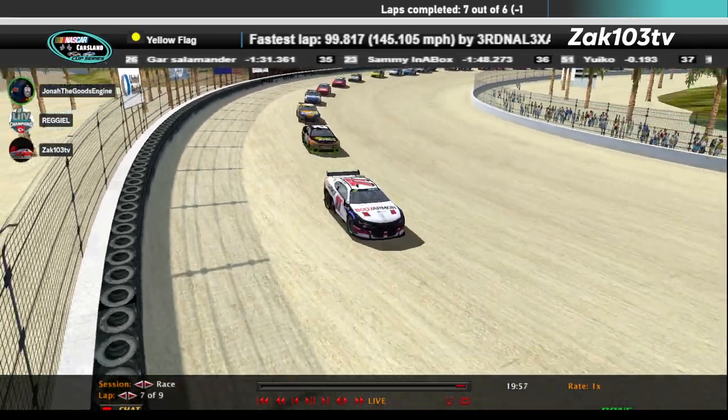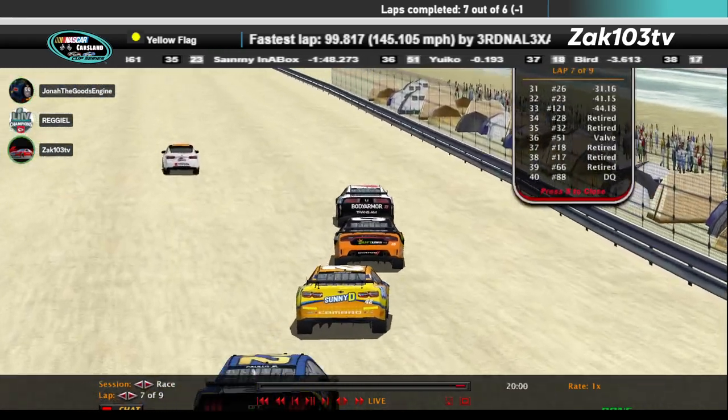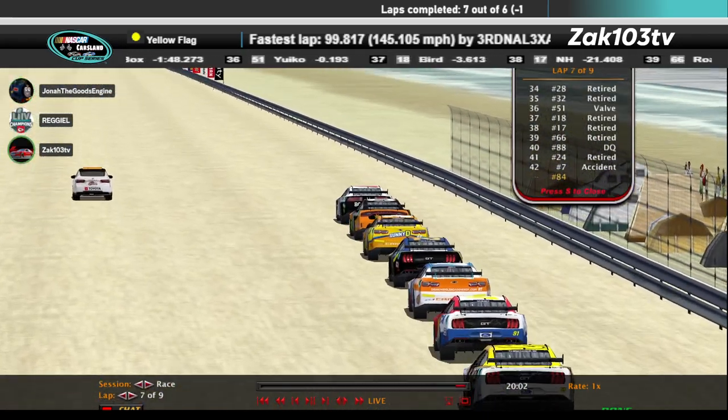They're heading to the south 10. Yeah, that 20 needs to watch this restart. If he messes this up, it could be big. So let's go over our retirees real quick.